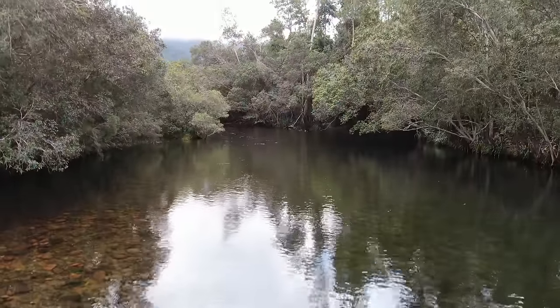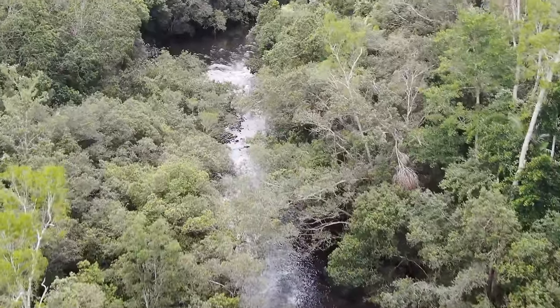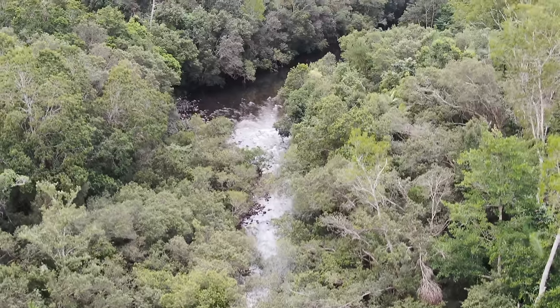It gets a bit shallow up this end, and it gets a bit shallow down that end. That's where the rocks are, and it goes pretty shallow, as you can hear. But what a perfect little place to take a dip.